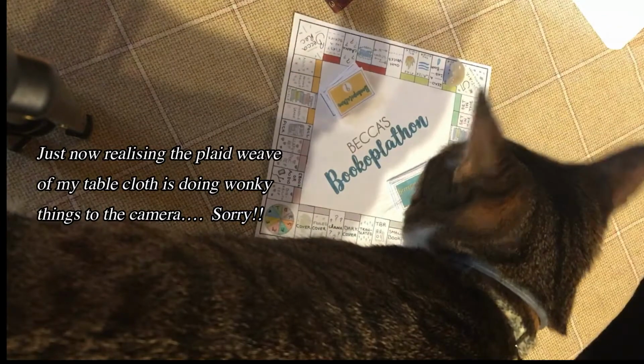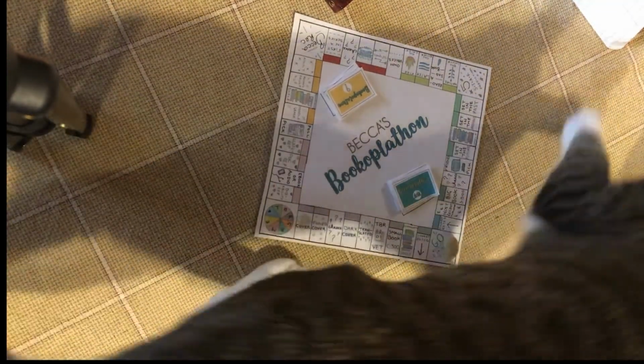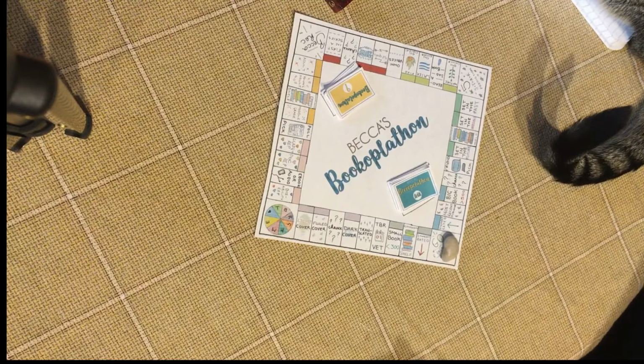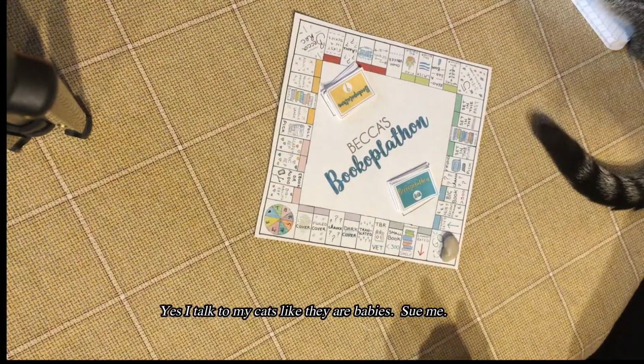Oh, hello Sheba. Are you in the way? Yes? All right, Sheba's going to help us roll. So, let's see what we get.